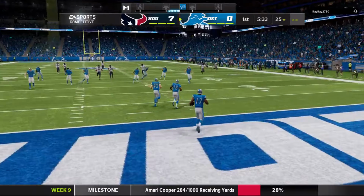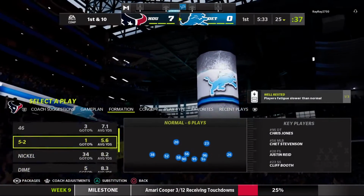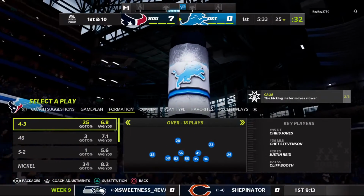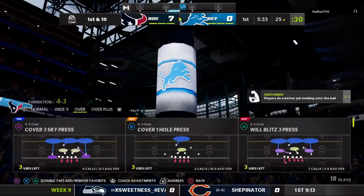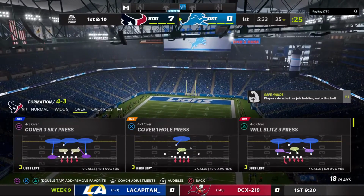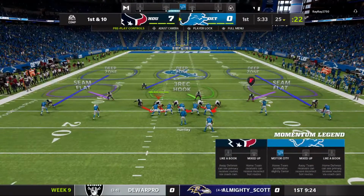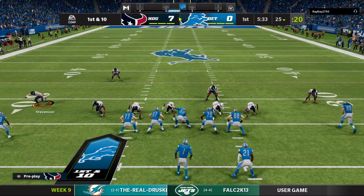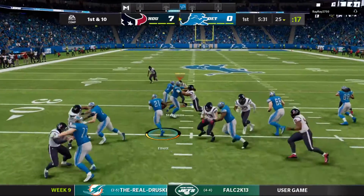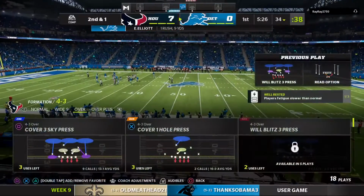And a fair catch signaled for and taken successfully. The Lions take over first and 10 at their own 25-yard line. On the option, here's Elliott. And he's going to get a good gain of 9 here up to the 34.